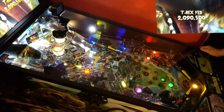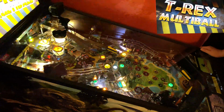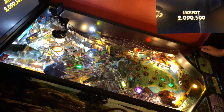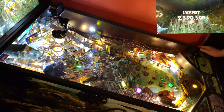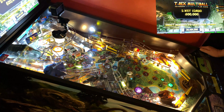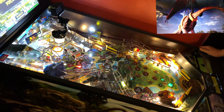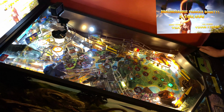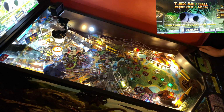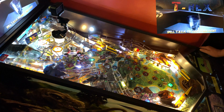So now what that does is it opens up a multi-ball. It's my favorite part. I love when it says a T-Rex multi-ball. So now what you want to do is try to shoot for those T-Rex blue arrows. We already got 2 of them. And then that'll give you more points as we go. You just want to keep the balls alive too. Then you'll get more of a bonus here. Oh, lost it. So now the T-Rex multi-ball's gone.